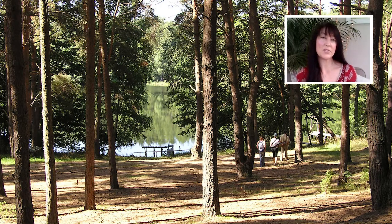Just start to notice the sounds in your room, the sound of your breathing. And when you're ready, just start to bring very gentle movement to your hands and feet, fingers and toes. And maybe just have a very little gentle stretch of your arms and your legs.